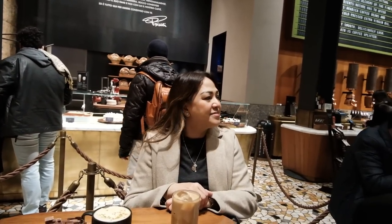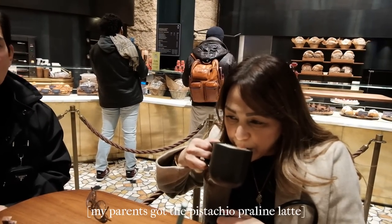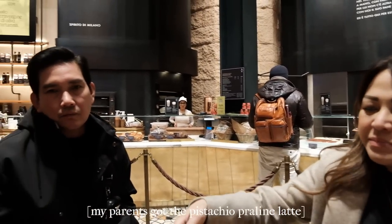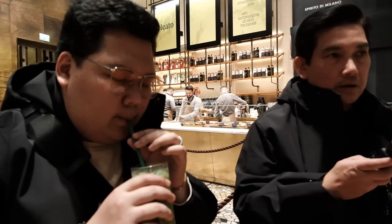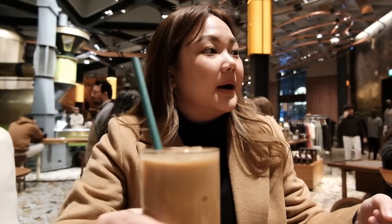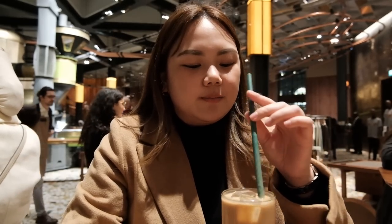Nakita mo yung bar nila, mami, dun sa taas. The pistachio. Tapos Dylan likes his matcha daw. Masarap din daw. Hindi siya masarap mo. Yeah, parang matcha na hindi naman sobrang tapang. This is the butterscotch latte, smoked butterscotch latte.